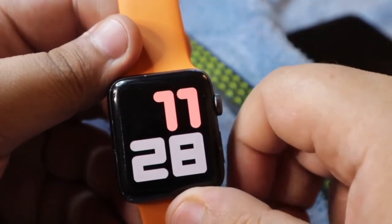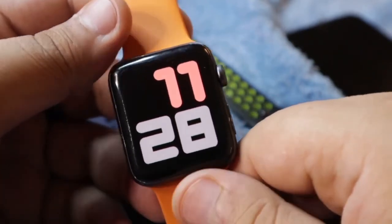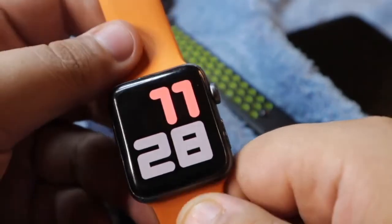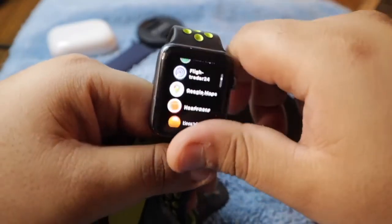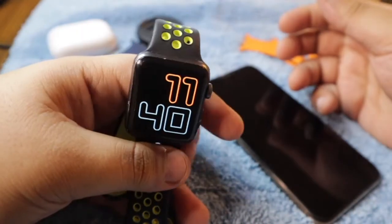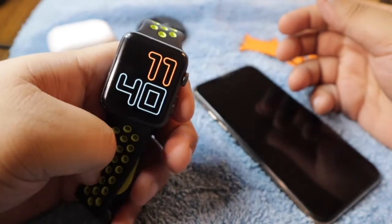So yeah guys, there you have it. This was a really long-term review of the Apple Watch Series 2 because, as I said, I have been using it ever since it came out back in 2016. So I'm not saying that the other watches are not worth it. I mean, Apple Watch Series 7 is the best money can buy, but you don't always have to have the latest and greatest. If you want a starting point, I think the Apple Watch Series 2 is a very good place to start.